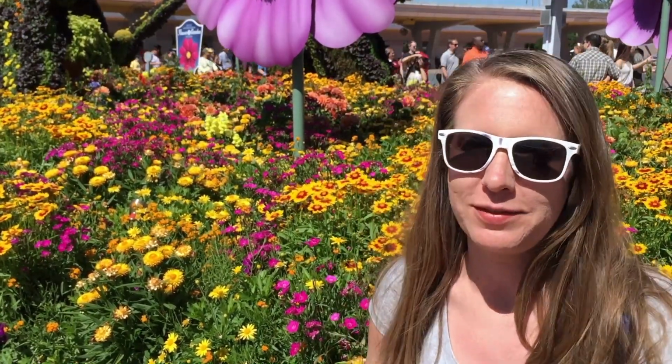So out in front of the flower bed, this is our last visit, most likely, to the 2019 Flower and Garden Festival. We got to try another sample. I think we saw all the topiaries, which is my favorite part of the festival. And just enjoyed the day. It's a sunny day. It's a little bit hot, but not summer hot yet. So it was a fun day at Epcot for sure.